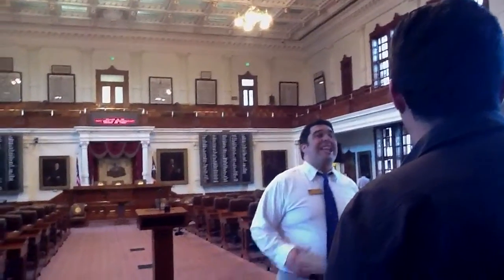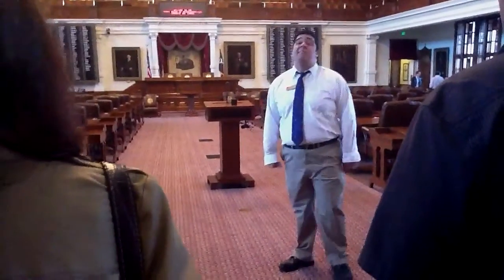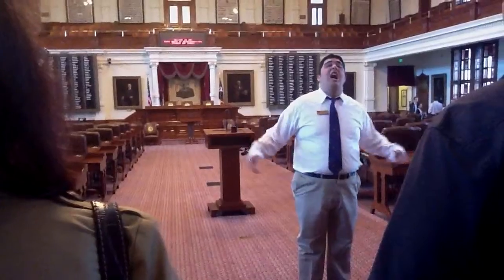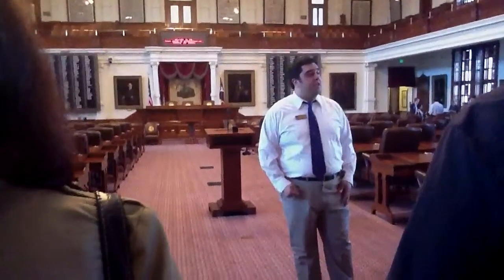And when they do speak, they cannot do it from their desks. They have to go to this podium here in the middle, and they actually have a 10-minute limit when they speak. These guys are not allowed to filibuster. If all 150 of them talk non-stop, nothing would ever get done, even though it seems that way anyway. Is there any questions over here?